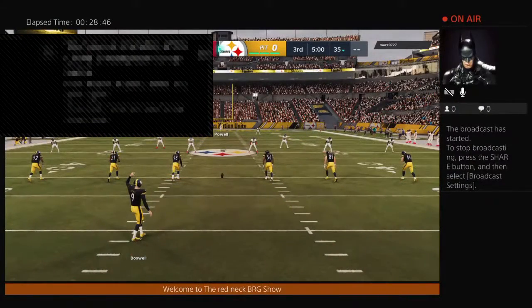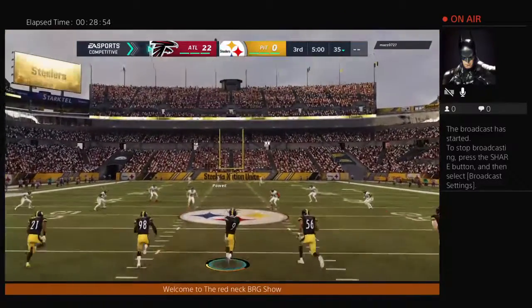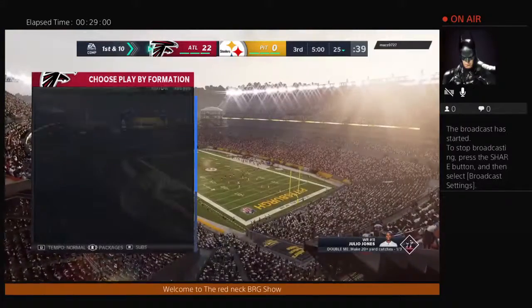Chris Boswell to kick off for Pittsburgh. The Falcons back to receive. They've got the lead, and they'll get this football as the second half gets underway. And a fair catch signaled for and taken successfully.